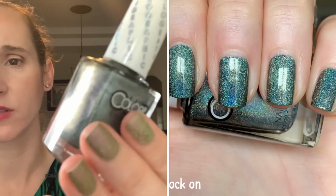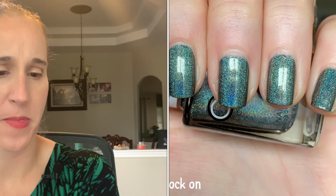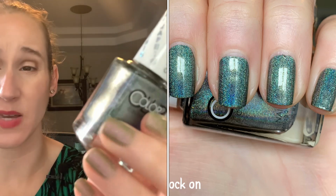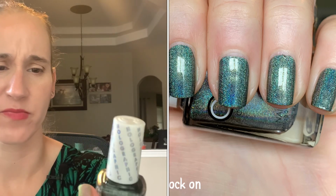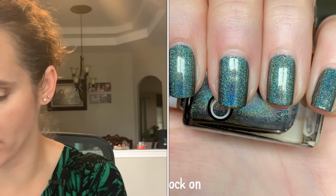Okay, then we have Color Club, one of their holographics. This one is Rock On. This one is hard to describe this green. I don't know, it's not quite a forest. It's like in between. It's in between what? Like a forest and, I don't know, but really, really pretty. I like their holographics. They're nice formulas.